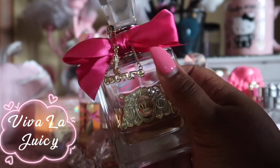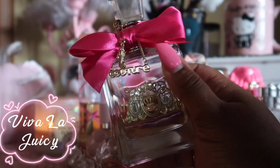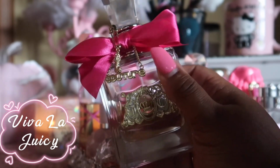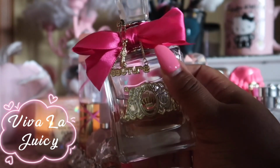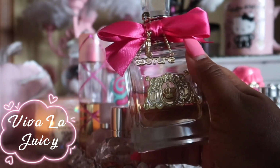This is just something that you can definitely use as a nice topper, but of course she knows how to stand on her own. I love Viva La Juicy, and that is why I have the big boy bottle of this, because I love this fragrance so much.